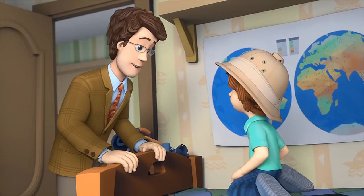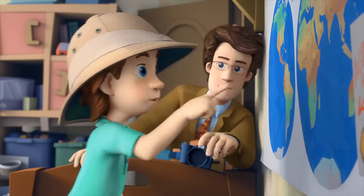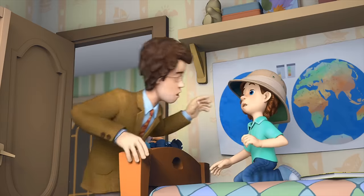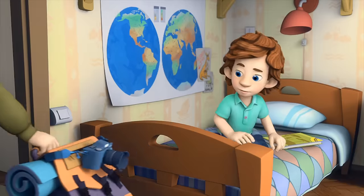To Africa? Can you even find it on the map? Africa. Here we go. No, you're still too little. When you grow as tall as the top of Africa, then I'll take you with me.